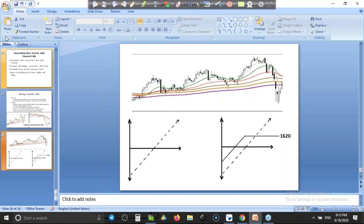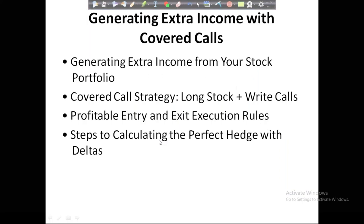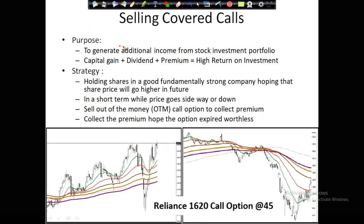Listen carefully, don't be confused. This is very interesting. Let's say we are using this strategy to generate additional income in our investment. I have investments in Reliance, Asian Paints, XYZ company. So I'm using it.